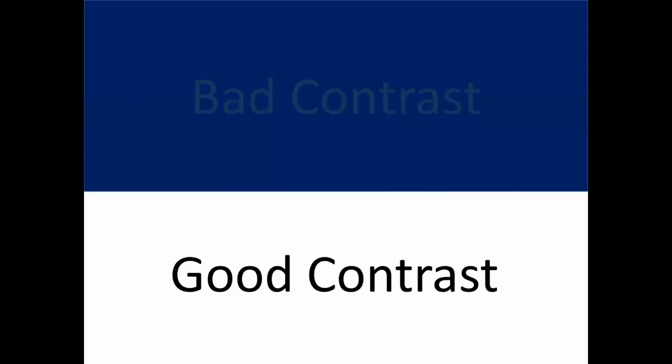You want people to be able to read what's on the presentation, and you also don't want to give them a headache. So think about that when you're building your PowerPoint presentations out.